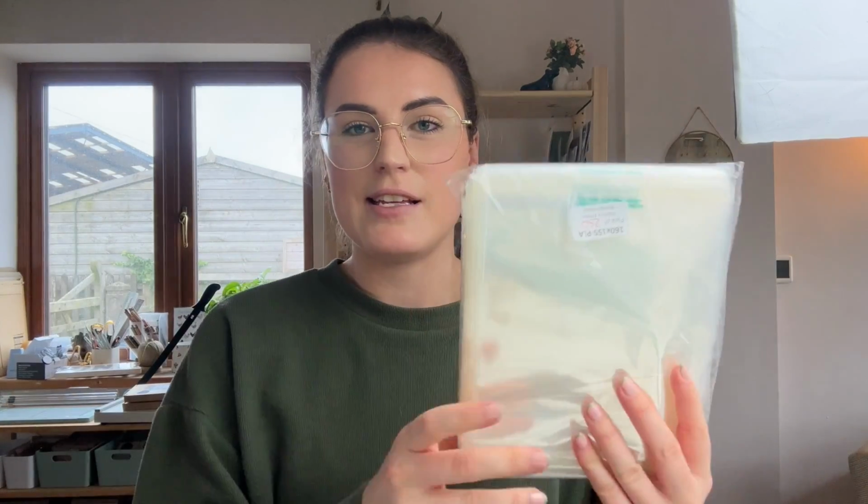But yeah, I just thought I would show you today the different bits that I've ordered that have arrived that I'll be taking to the craft fair this time. I always like to show you when I've got anything new, just if it gives you any inspiration for things to take to your craft fairs if you're doing one as well. So obviously, like I said, the first thing is the cellophane bags for the greeting cards.